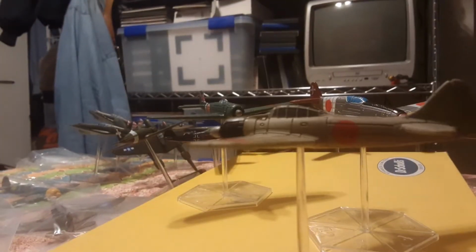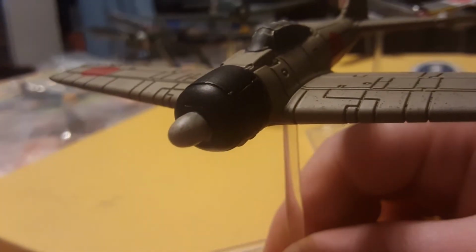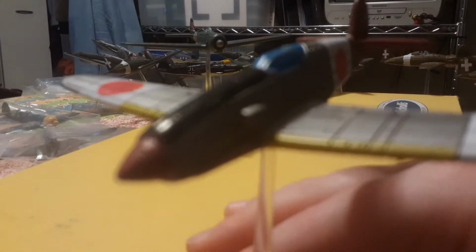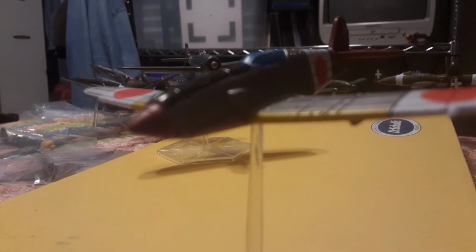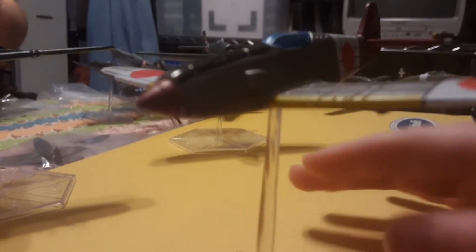Three are Japanese airplanes. I don't remember which ones are. Have this one next. Have this one. Don't remember who this one is or what country it belongs to. You have this plane.